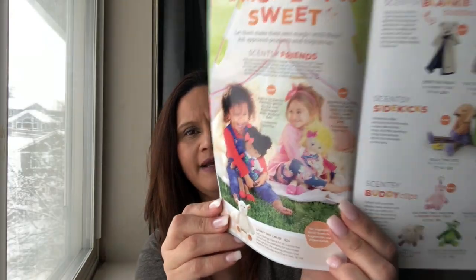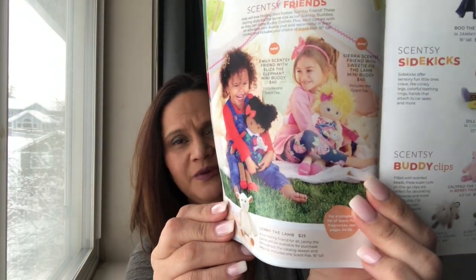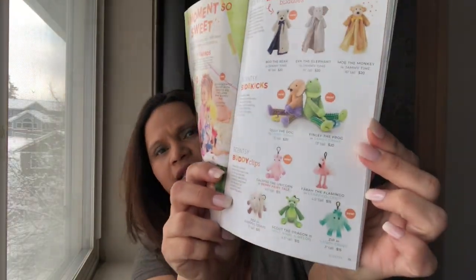So I wonder if Danica is gonna want one of these because she has an obsession with the Scentsy buddies. The last buddies I got her were the Disney ones, the Winnie the Pooh, and then the Tigger, and then I got her the Olaf, and now I got her the purple unicorn, Vega, which sold out in a few days. These are part of the kids collection.